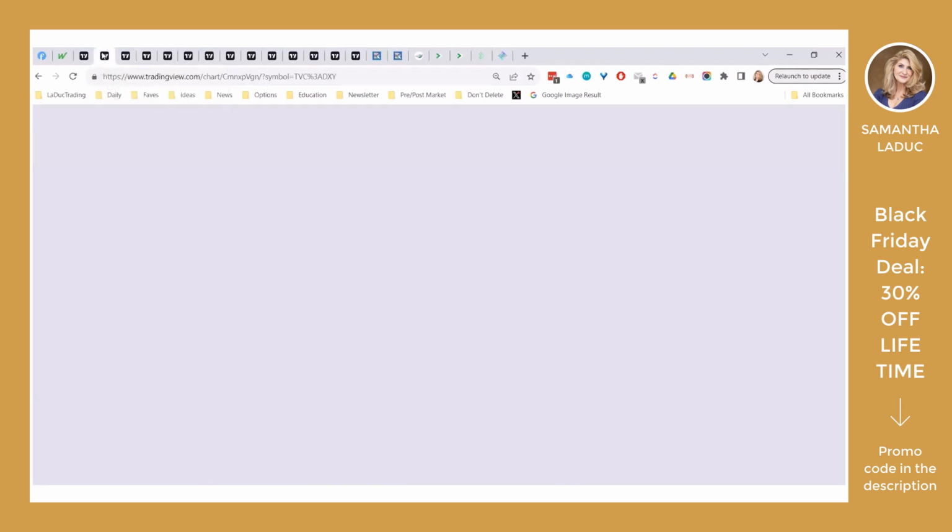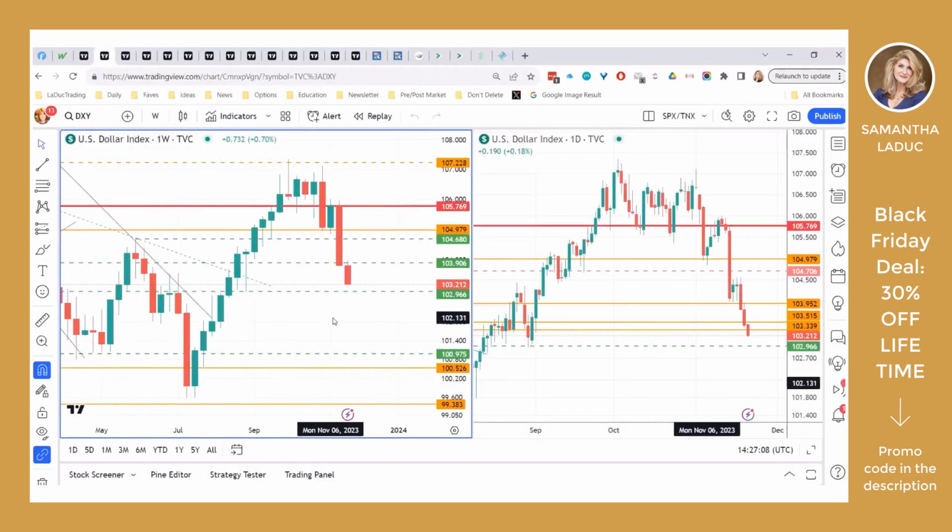And then here is the dollar, right? There's that breakdown of 105.77, and woo. So we're even below my 103.38, by the way. That's in this neck of the woods, right? So we're even below that. That's a big deal.